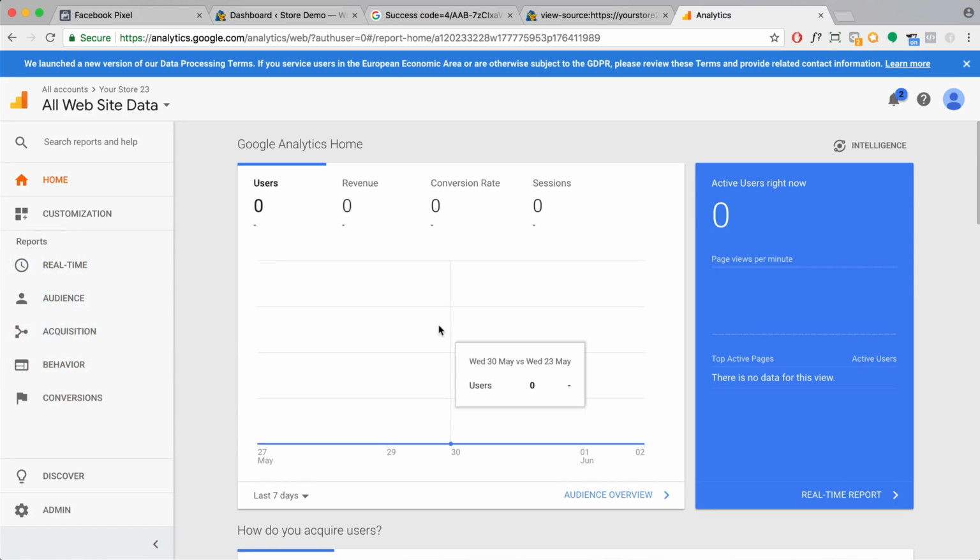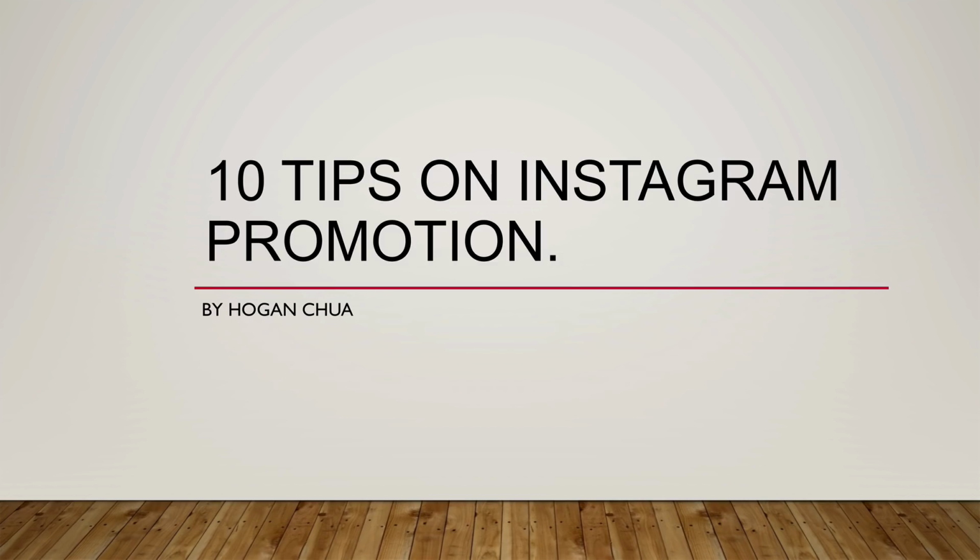What I'm going to go through now is how to find the best Instagram influencers to promote your products, and also show you something in Facebook ads. So let's go through the 10 tips on Instagram promotion.